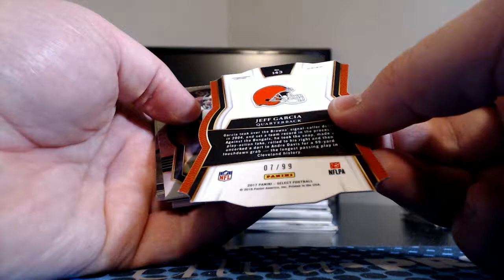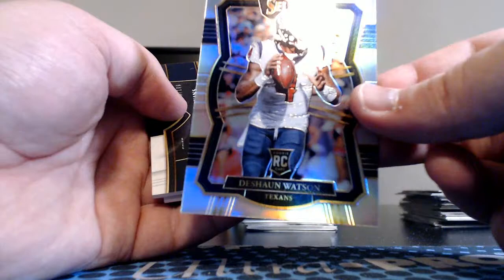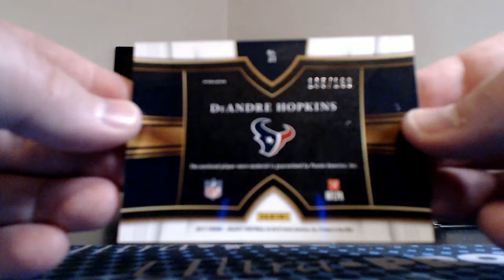Numbered 7 of 99, Jeff Garcia. Kurt Warner. Refractor rookie of Deshaun Watson. That's pretty cool. We got another Texan right behind it. It's a pretty nice one there. 185 of 199, DeAndre Hopkins. This is going to be the one color jersey relic.